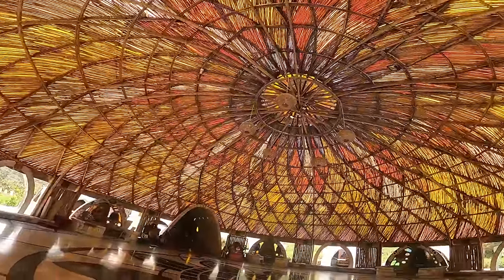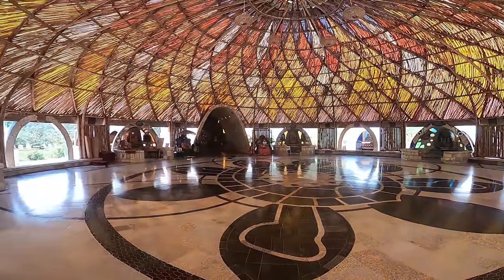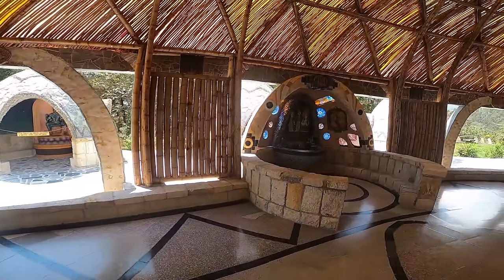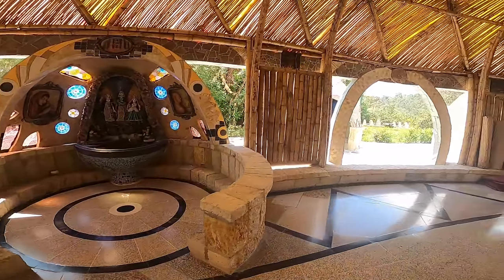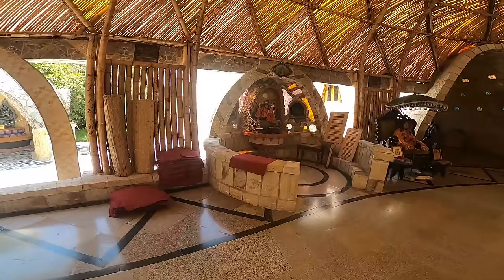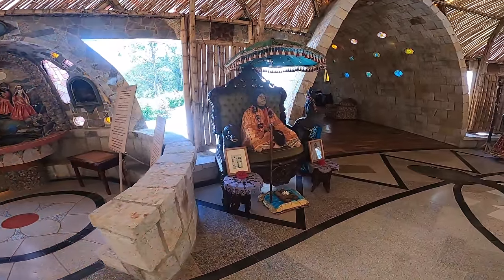I mean, the ceiling is just beautiful. I think it's all wood and bamboo. Obviously, it's an eco village, so they've kept that theme in mind. And here we go, and it's again beautiful, clean, very airy, not hot at all, cross ventilation. It's beautiful. And this is the founder of the Hare Krishna movement, Srila Prabhupada.